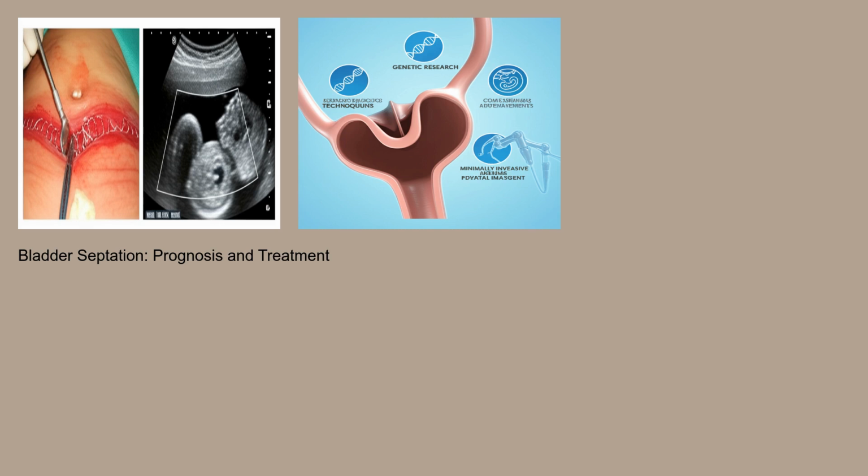The prognosis for individuals with bladder septation is generally good, especially with early diagnosis and appropriate treatment. Surgical resection of the septum can effectively relieve obstruction and improve bladder function. However, long-term follow-up is necessary to monitor for recurrence of symptoms, urinary tract infections, or the development of vesicoureteral reflux. Recent research focuses on improving minimally invasive surgical techniques for septum resection and understanding the genetic factors that contribute to bladder development and malformations. Advancements in prenatal imaging may also lead to earlier detection of bladder septation, allowing for timely intervention and improved outcomes. Future research aims to develop targeted therapies to correct or prevent congenital urinary tract anomalies.